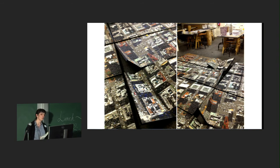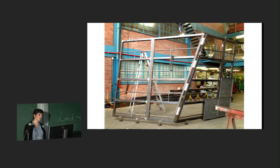But the panels were all framed in steel frames and then put on a large structural steel rib cage that was sort of the inner core that was cladded in these panels to form the sculptural work.